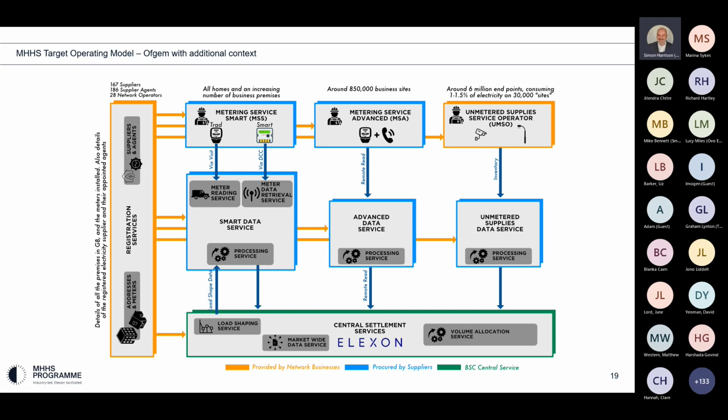So the numbers on suppliers might have changed a little bit in supplier agents, but the industry is the size of the industry. The metering service smart up there in the column for smart meters covers pretty much 95% of the installed metering base in the country. The advanced leg covers just less than a million, typically business sites. And then you've got the unmetered area, which is around about 6 million streetlights, car parks, charge points, those kinds of things. But the program has recognized that there are different needs for each of those metering populations, and the services have been defined in a way to distinguish those.